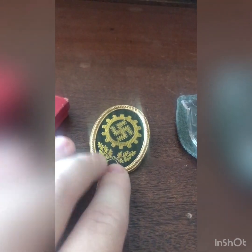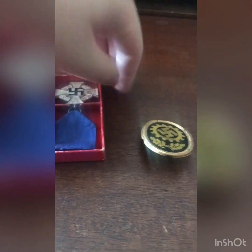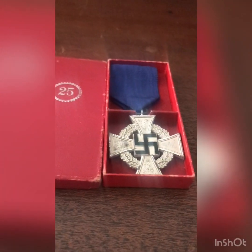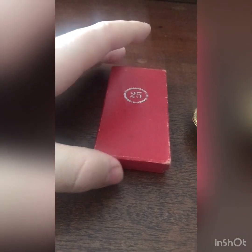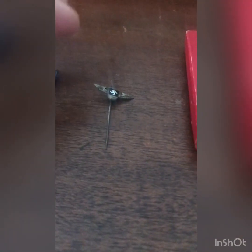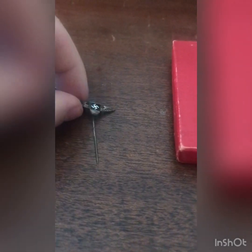This will be a metal insignia, or a visor insignia, for the DAF. I love DAF stuff. I always collect it. Medals. This one's particularly in the box. This is a boxed 25-year service medal, so civilians and such would get these. Probably one of the most common boxed medals. They still go for right around $100 to $125, depending on who you get it from. Stick pins, really popular. I love these things, and there's so much you can learn about them, and there are still a lot of them out there.